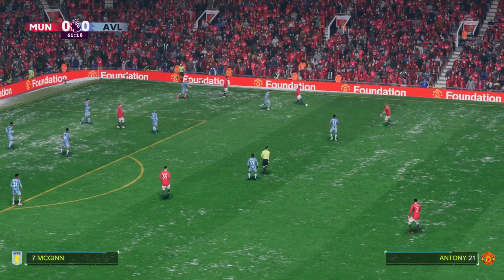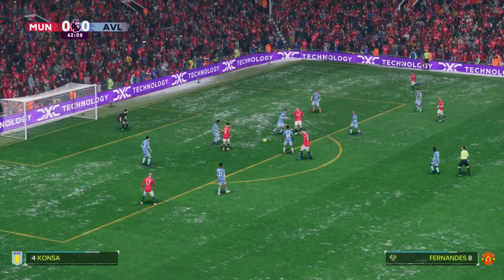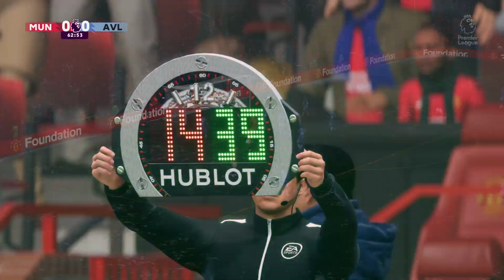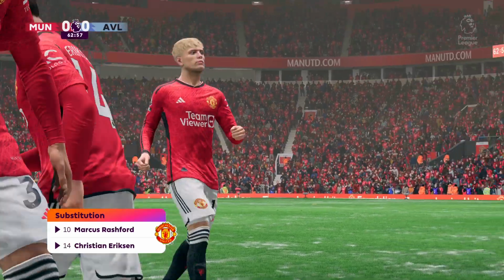Anthony. Sofyan Amrabat. Can he put it in? Oh, might be. And that was goalkeeping right out of the top drawer. It's absolutely remarkable. His reflexes were brilliant there.